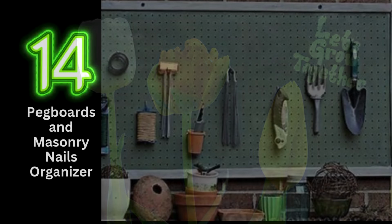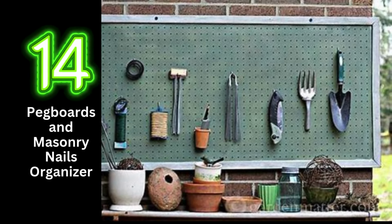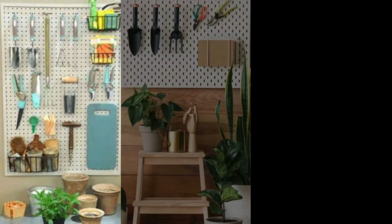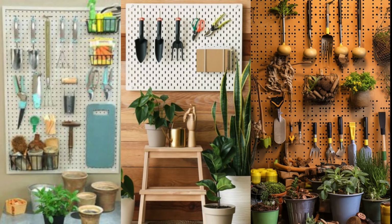Tip 14. Pegboards and masonry nails. A pegboard transformed into a garden tool center provides tidy organization without strain. Tools become accessible, visual, and beautifully arranged, respecting hands and knees.